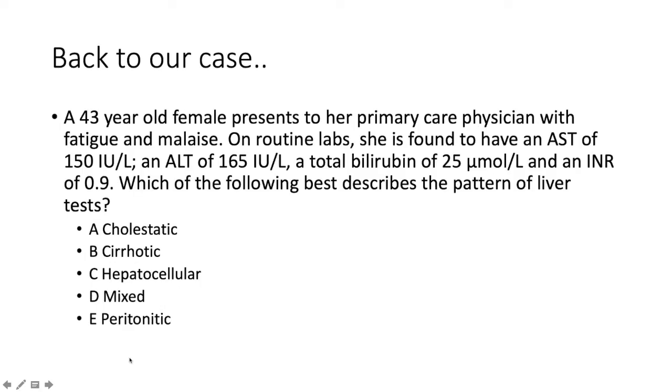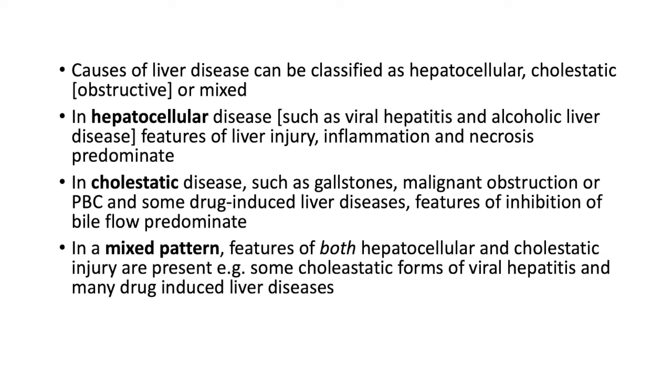So back to our case. We had a young female with non-specific constitutional symptoms, with high transaminases and high bilirubin, and an INR which is normal. So my friends, this is a hepatocellular pattern of liver function tests. Examples of hepatocellular disease are viral hepatitis, autoimmune hepatitis, and alcoholic liver disease, where features of liver injury, inflammation, and necrosis predominate.